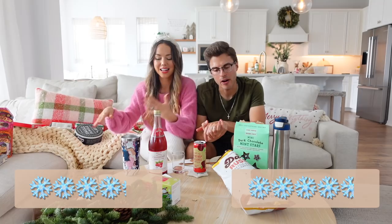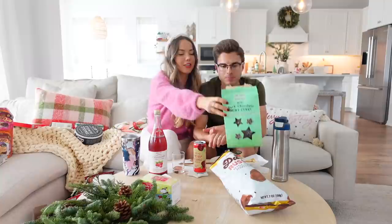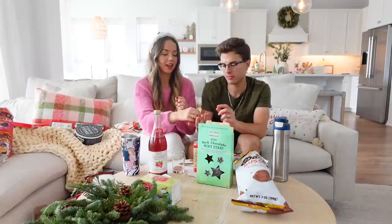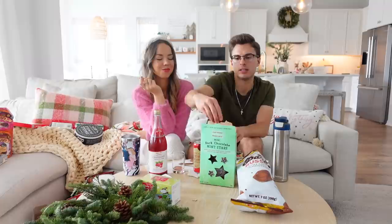Okay, last item of the day, we have our mini dark chocolate mint stars. This is one of our favorite items every year. I always say they taste like thin mints. Do you agree? Yeah, the Girl Scout cookies? Yeah. To taste it. Just as good as I remembered. I love the little sprinkles on top too.